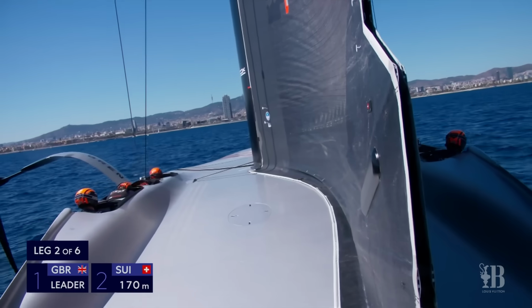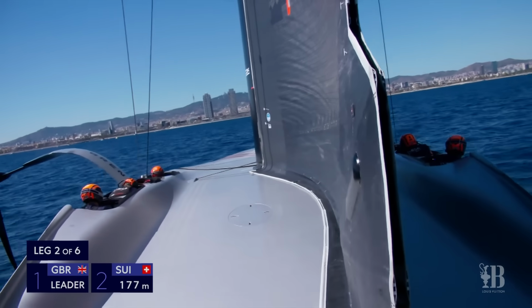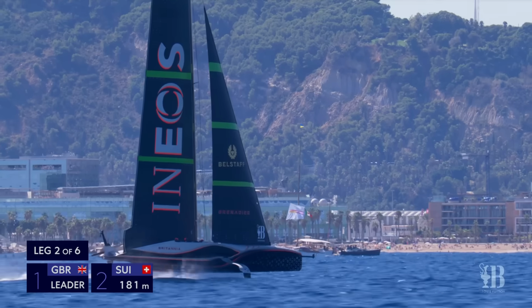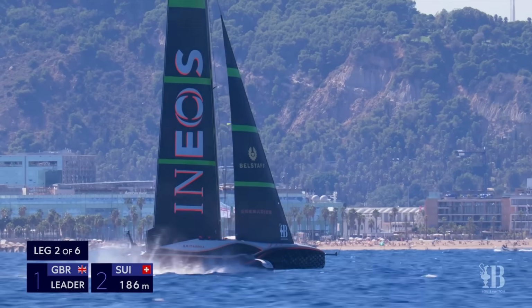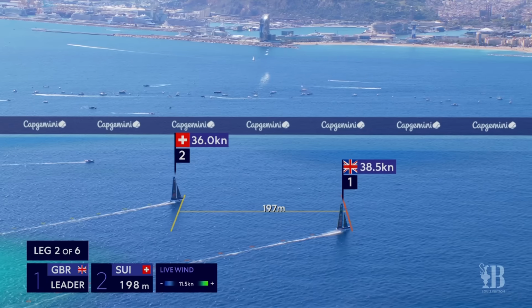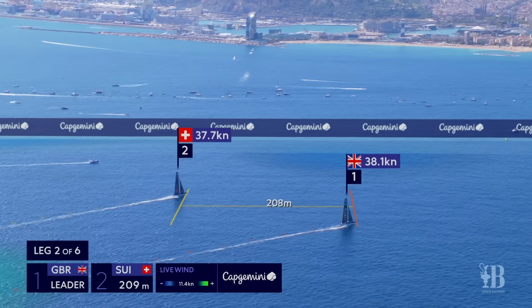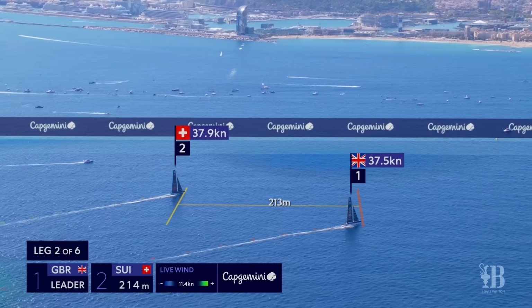Didn't take long for INEOS Britannia to find its nose in front. Well, we just know from all the other racing that INEOS are really fast on the downwind leg. Also, the left-hand side of the downwinds has been favoured. Seems like a little bit more pressure, especially on the downwind on the left.